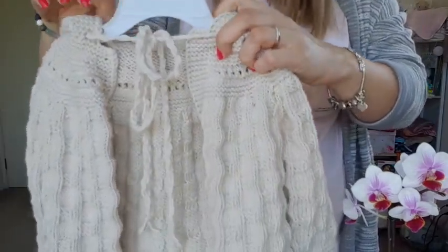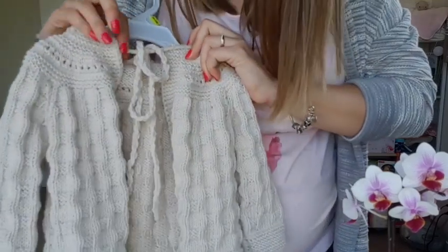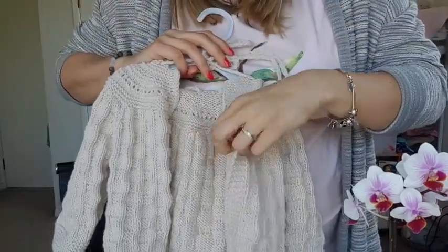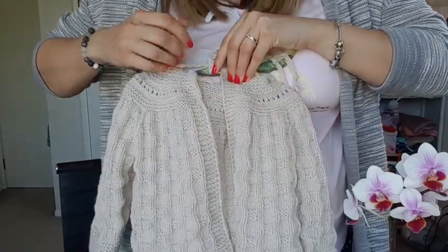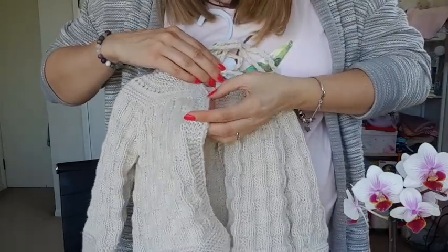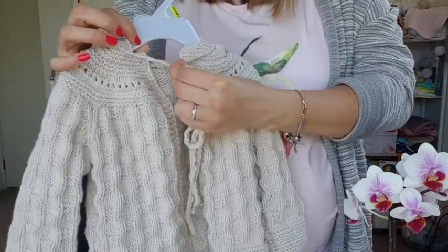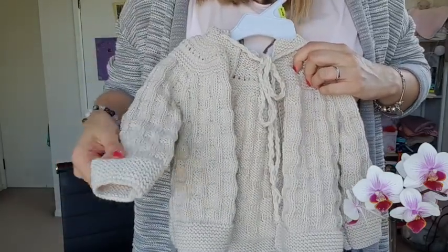Yeah, wow. Very impressed with myself. There's still no buttons, but I figured that I have so much time until the baby is born. I mean, until she can wear it, that I will have time to find the perfect buttons for it and then sew them on. There's how many? 3 buttons here at the top. In any case, I don't think I need them that much because there's this thing here. On the whole, I really love this yarn.